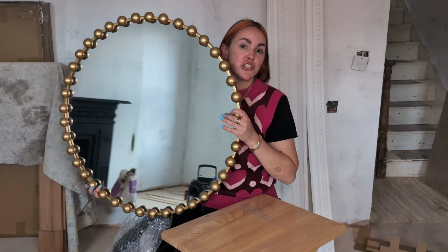I love, oh, the bubble wrap is popping. I love the little bobbin detail. I like that it's a bit, I don't know, it's just jazzy. It's jazzy, but the gold's quite muted. It looks a bit rustic and antique-y. So I love that, but the style is very modern. So this is going to go on the big wall over there above the fireplace for a little dramatic effect.